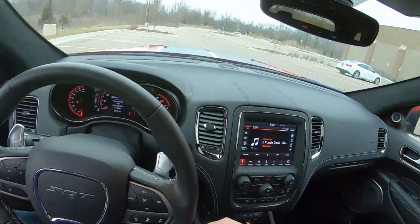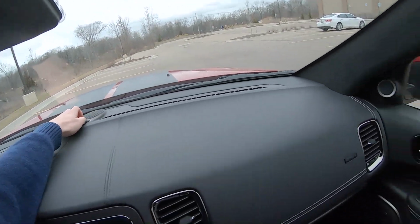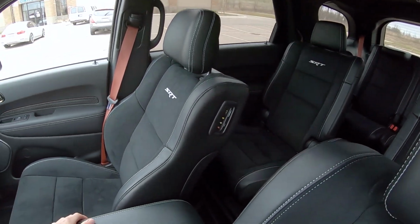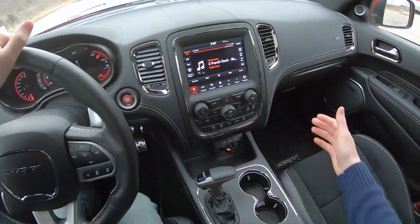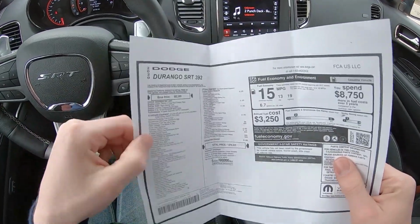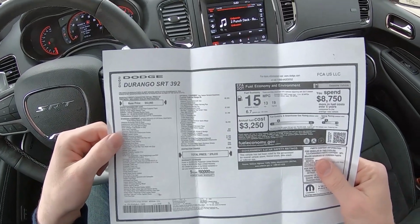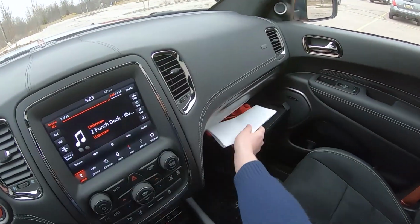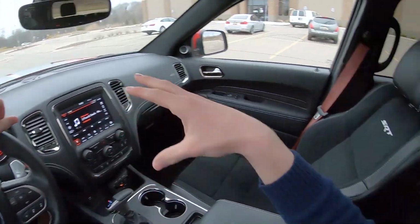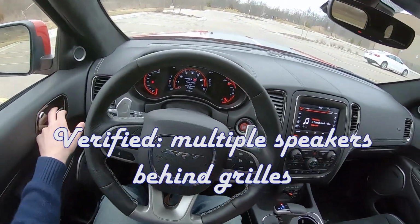I bet you there's probably, are there speakers up here? No? That's strange. I'll have to do a little bit of research for you guys because it says 19 speaker sound system. 19 Harman Kardon amplified speakers with subwoofer. Well, I'm not finding all 19 speakers, but there must be multiple speakers in the speaker grills. So we'll verify that later, but for now, let's start it up and get on the road.